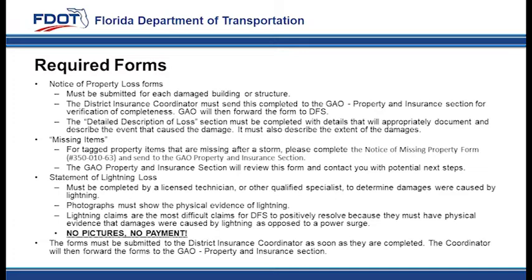The detailed description of loss section must be completed with details that will appropriately document and describe the event that caused the damage. It must also describe the extent of the damages. Regarding the Statement of Lightning Loss form, it must be completed by a licensed technician or other qualified specialist to determine that damages were caused by lightning. Photographs must show the physical evidence of lightning damage.